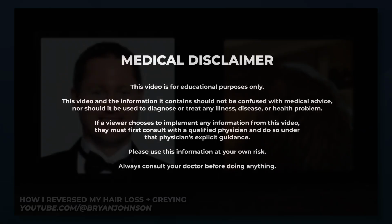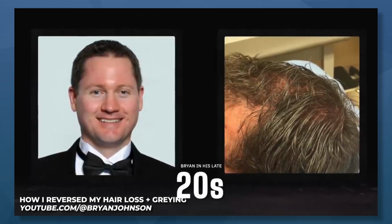I started to lose my hair and go gray in my late 20s. I'm now 46. It's been a lot of hard work to keep the hair I have.